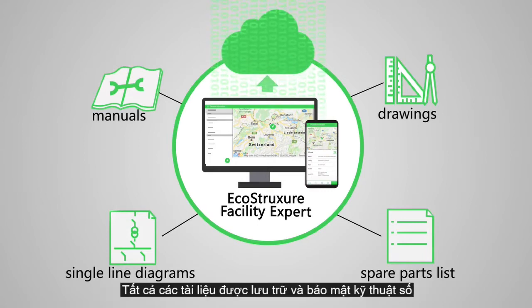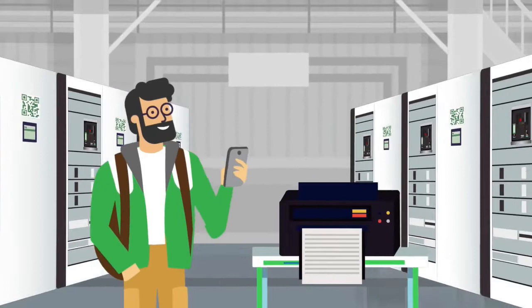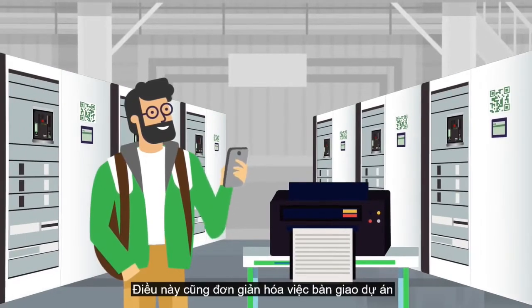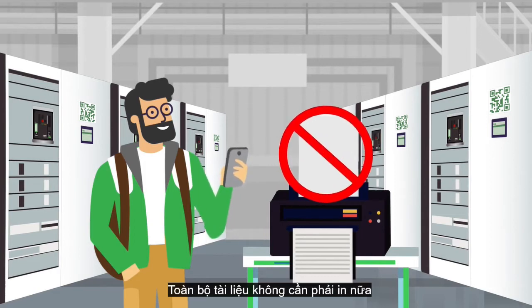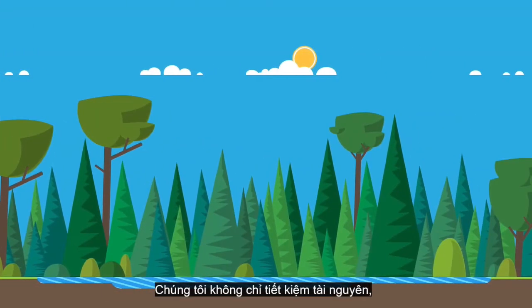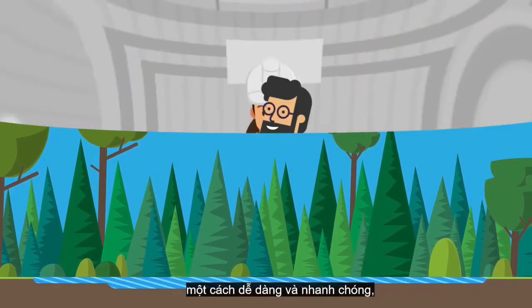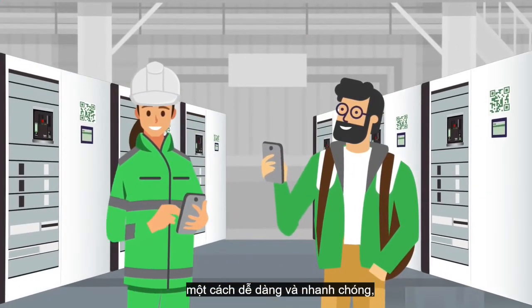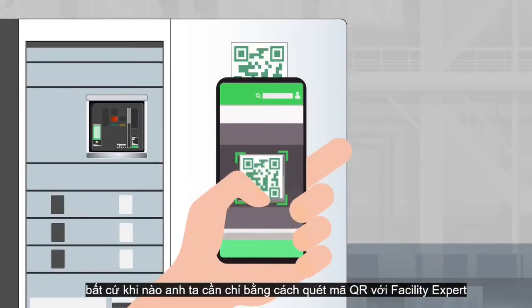All the documents are stored and secured digitally in a cloud repository. This simplifies the project handover as well. The entire documentation doesn't have to be printed anymore. Not only are we saving trees, it's also much easier and faster for the facility manager to get all the information he needs, whenever he needs it, by just flashing the QR code with Facility Expert.